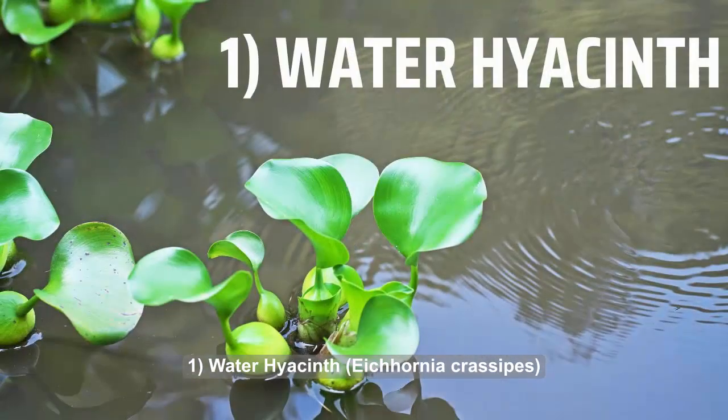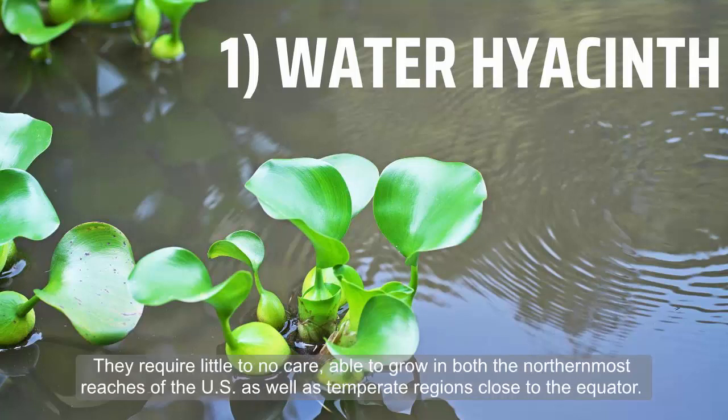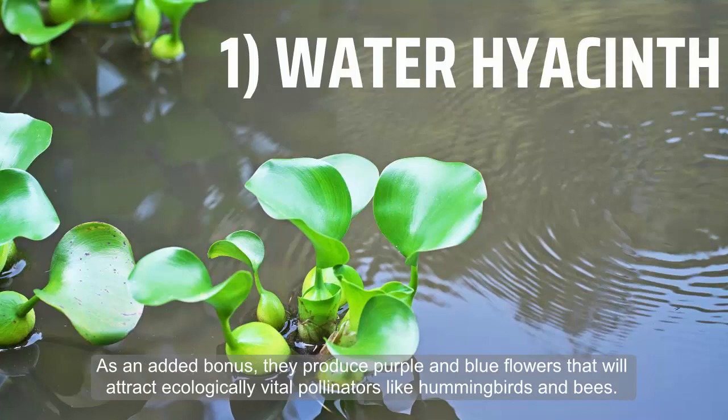1. Water hyacinth, Eelgrass. A free-floating surface plant, the water hyacinth can grow in shallow water as well as water that is several meters deep. They require little to no care, able to grow in both the northernmost reaches of the US as well as temperate regions close to the equator. As an added bonus, they produce purple and blue flowers that will attract ecologically vital pollinators like hummingbirds and bees.